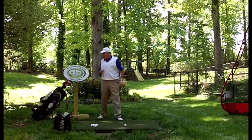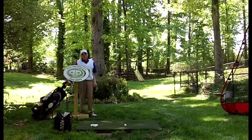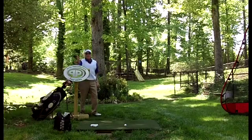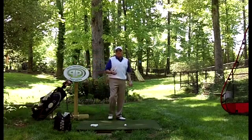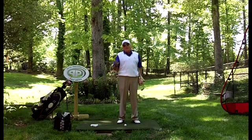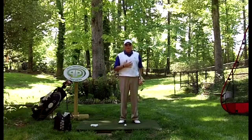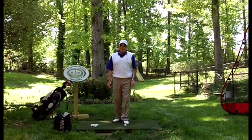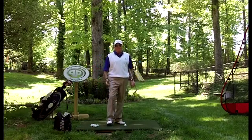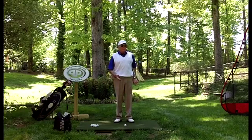Tempo is the speed, the rhythm, the pace of the swing, so to speak. What drum beat do you swing to? All right, and that changes from person to person. Many people say that tempo is somewhat based on your personality, meaning if everything you do in life is you amble along rather slow and at a nice steady pace, your swing will probably likely be there.